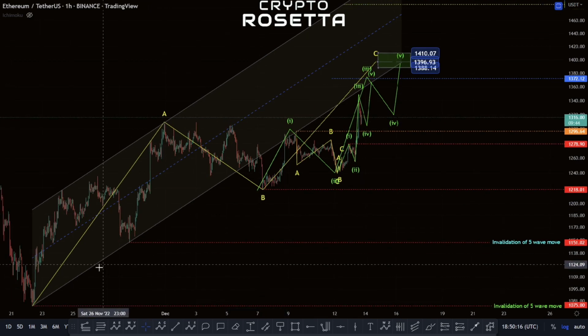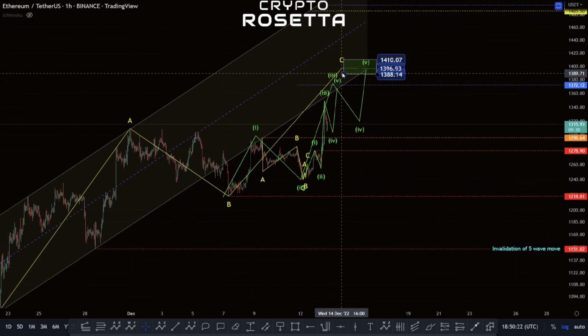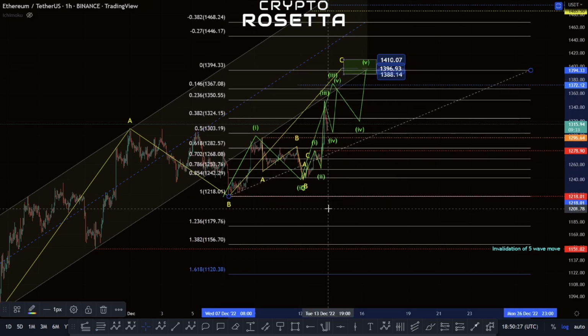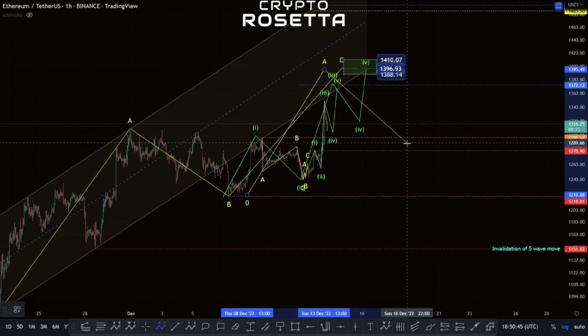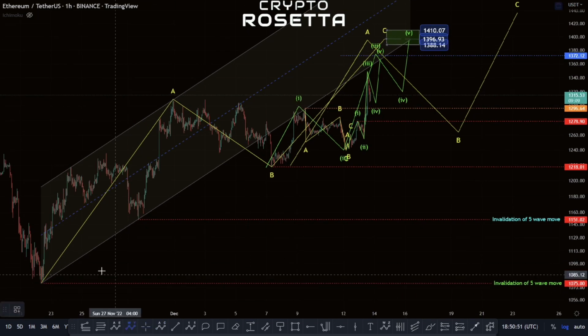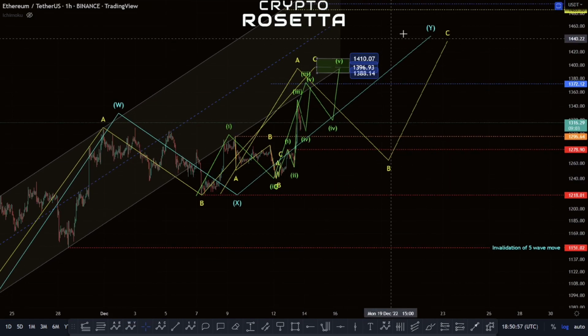It is also possible that this is an A, B, C and an X wave here, and then once we form this 5-wave move, there is a potential that we could look to retrace back to the downside and maintain this 1218 area, but find support somewhere within this 1303 to this 1253 area. If that happens, then what we could potentially have is a bigger A, B and a C wave like this, and then all of this wrapped up into one move would just become a W, X and a Y. So that will be the important thing to see.